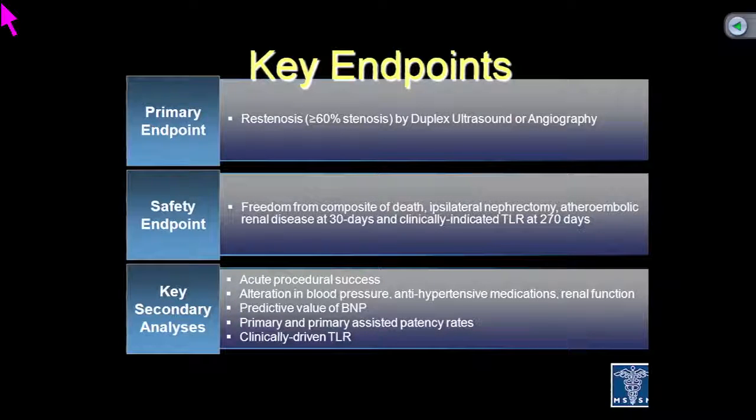If you look at the key endpoints, they looked at restenosis rate greater than 60% by duplex or angiography, which I think is a good hard endpoint. Safety is very important, as we talked about, especially Astral and other trials out of Europe. They've had a lot of perforations, a lot of failed procedures, things that you and I and Dr. Wiley really don't normally talk about in these kind of cases. And God willing, we never have to talk about those kind of the wire perforations, et cetera. But they are real complications.